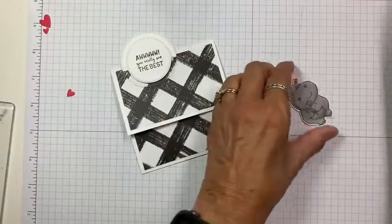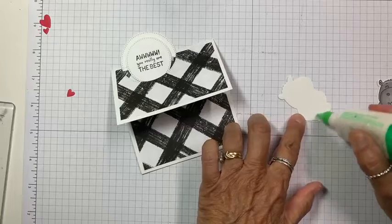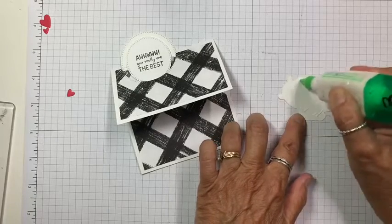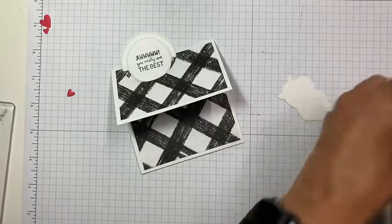All right, so I'm going to add some glue to the plain white one, and then glue them together.